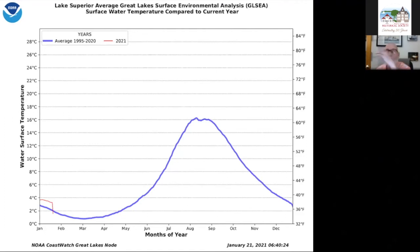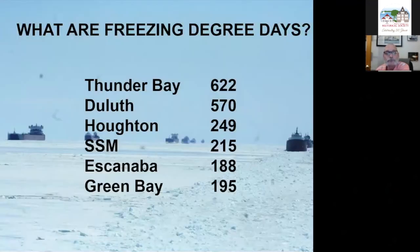It's difficult to predict, but the reason I point this out to you is so that you can see later on, when we start talking about air temperature and ice, that most of that is driven by Lake Superior influences, especially the northern half of Huron and Lake Michigan.